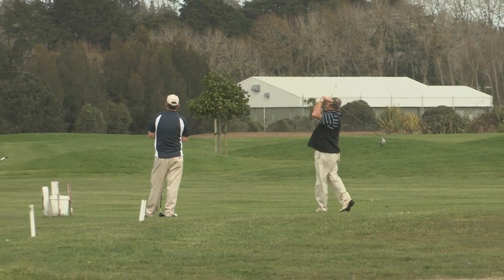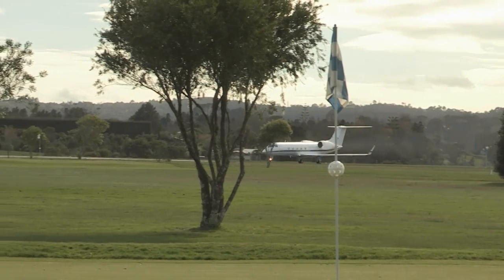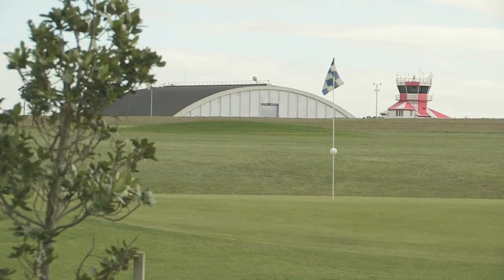If you're not an Air Force member or a volunteer painter, then the best way to play around at the RNZAF Auckland Golf Club is to make friends with a member. And as I can vouch for, the members are plenty friendly.